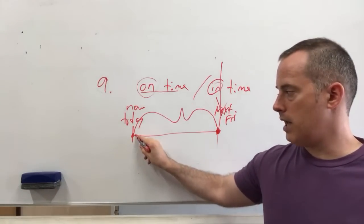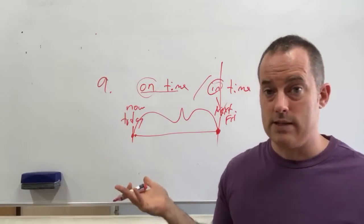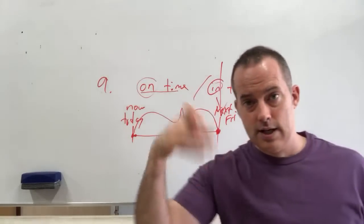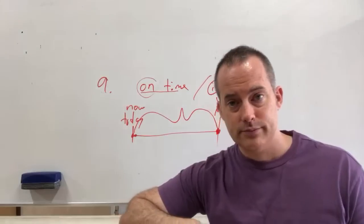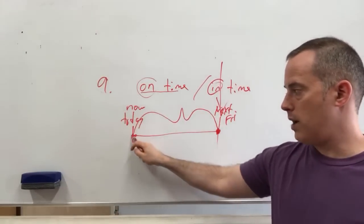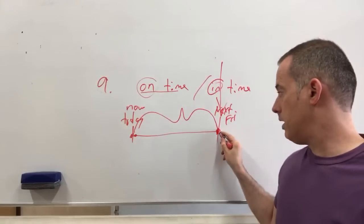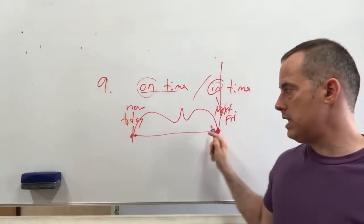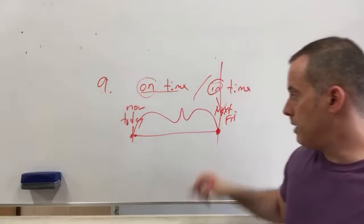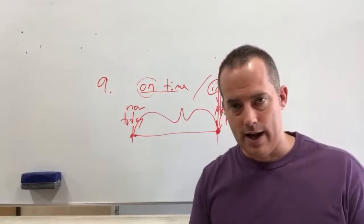I could finish it now. Maybe it only takes me 5 minutes to do the project. So it took me 5 minutes. Look at that. I finished it in time. I finished it in time. So any time between when I get the assignment or the mission or whatever and when it needs to be completed, that's in time. Just like I can physically hold something, it's in here. But if I get it done right then, I can say I did it on time.